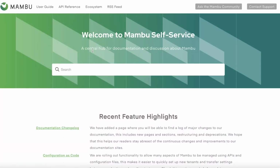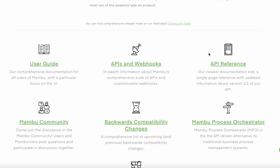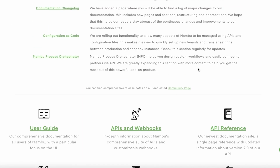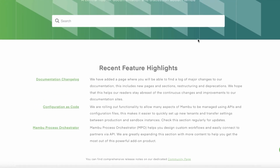If I was to take an example like this, we have Mambu self-service. This is just an example, but any kind of question I might have, I can easily find it in their self-service space without having to contact support. So a ticket deflator and a good knowledge base can really help you in reducing the tickets for your customer service center.